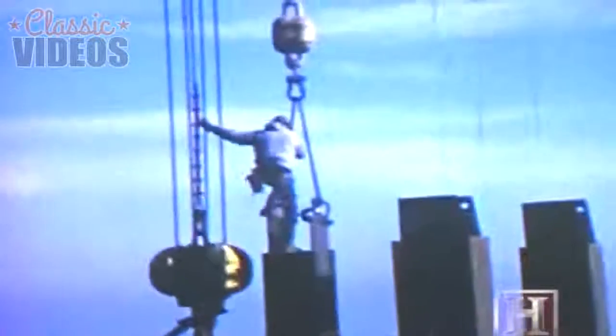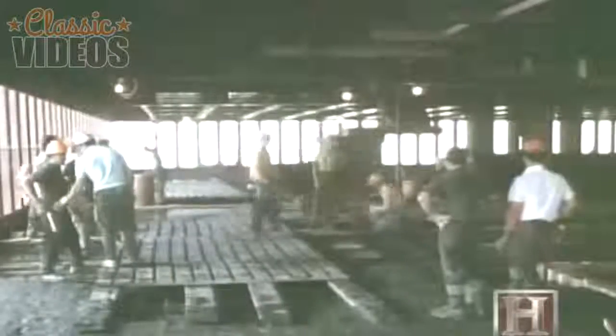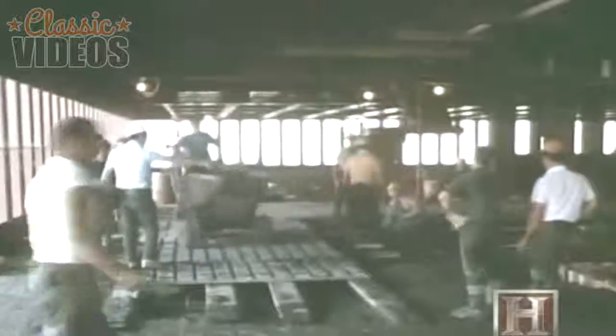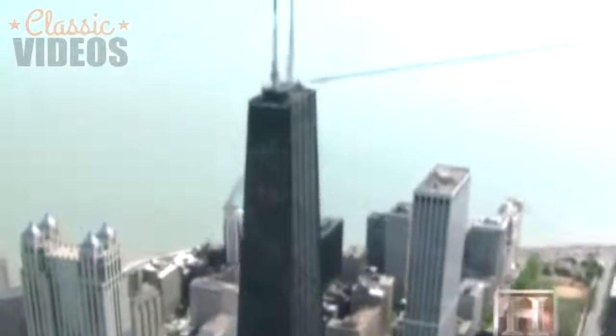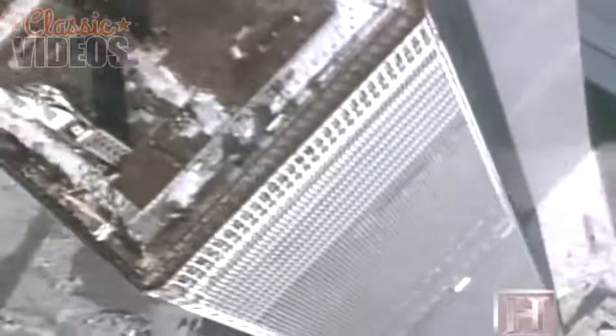Fazlur Khan was best known in the architectural world as the father of tubular construction. His idea was to bring the exterior columns closer together so that the columns would act like a wall on the perimeter of the building. This would minimize the need for massive support columns in the center of the building. The Hancock Building, as well as the World Trade Center buildings, were both designed using this new construction method.